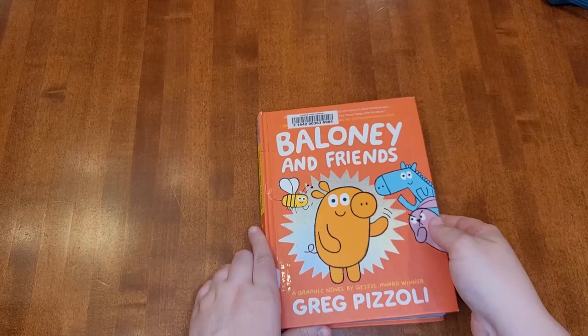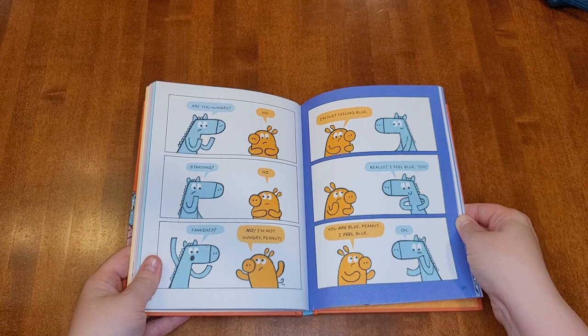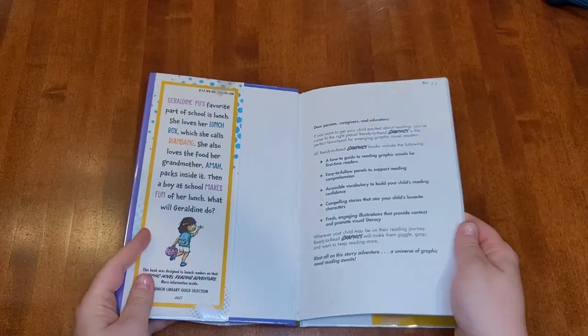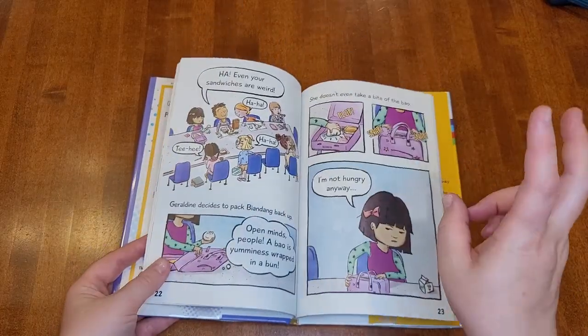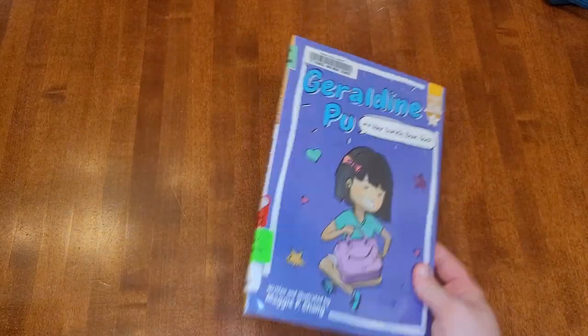This next one is Baloney and Friends. I think my daughter has read this one before, but she wanted to check it out again. So this one's really cute as well. This next one's Geraldine Pu and Her Lunchbox Too. And this one's just about how all the other kids tease her about packing what they consider weird food in her lunchbox and how she deals with that. So this was a good one for my kids to read.